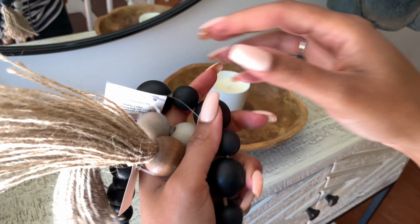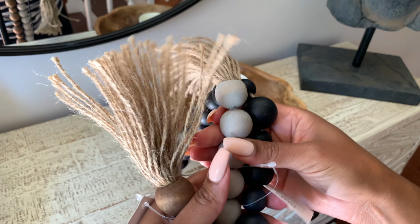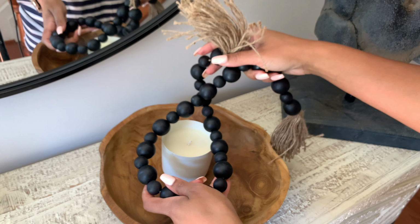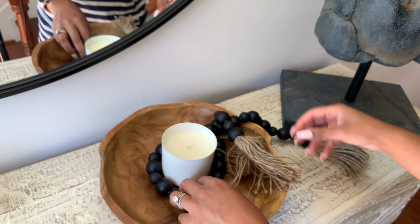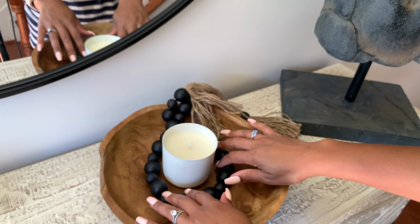These wooden beads I got from Hobby Lobby. Originally they were $13.99 a piece, but y'all know Hobby Lobby always has a sale, so they were 40% off. I didn't use the other ones, but I really wanted to get them. I figured I could just use them, you know, for another time and incorporate it somewhere else.